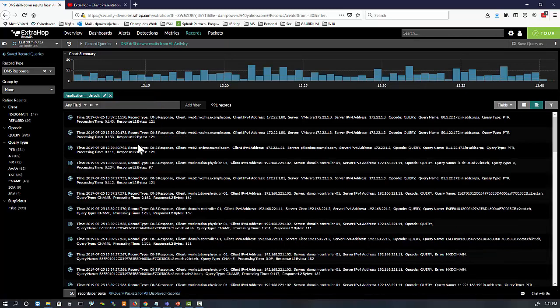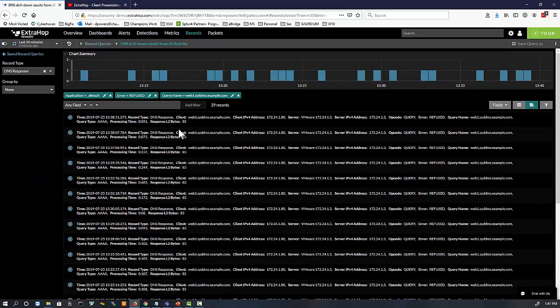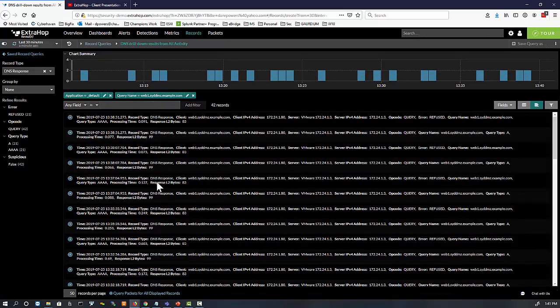Let's take the error refused away here. Actually, let me add that back real quick. And I'm going to say, hey, I'm interested in this. And now I'm going to remove the refused request. So with a couple clicks, what's happening? This client asked this server for this query name, and it's looking for an IPv6 address, and it's coming back and saying, no, don't have it. And then immediately the same client goes out, asks the server again, but this time looks for an A query, an IPv4 lookup, and the server responds to it.